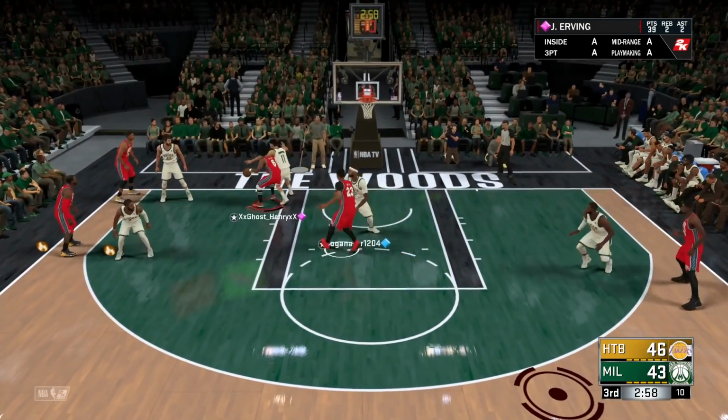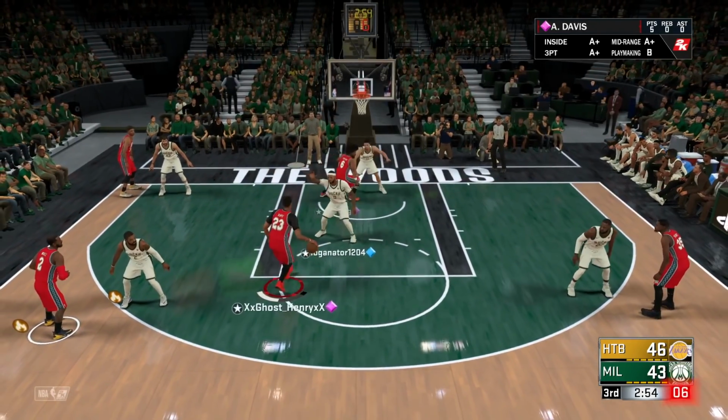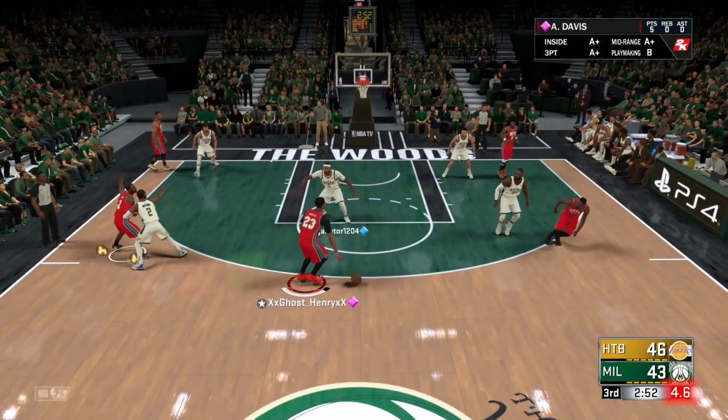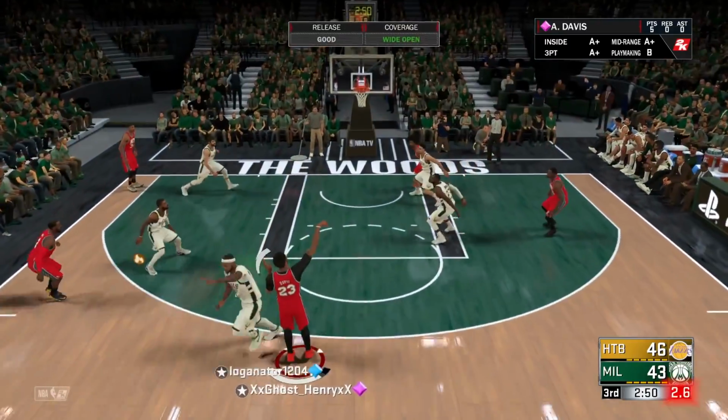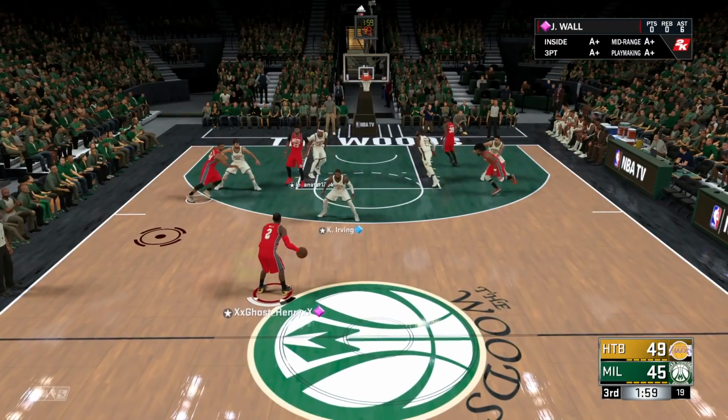There. Going around the screen. And pump fake. Going to AD. Pump fake there. Come here. You can guard me, right? Boom. I'm open. Pulling for three. This is why you don't off-ball me, boy. Let's go. All right, so you want to play the game.